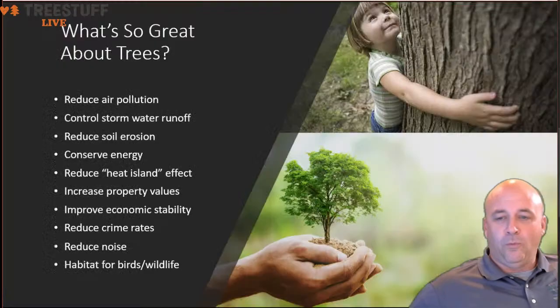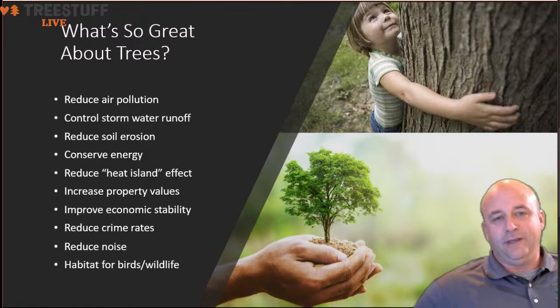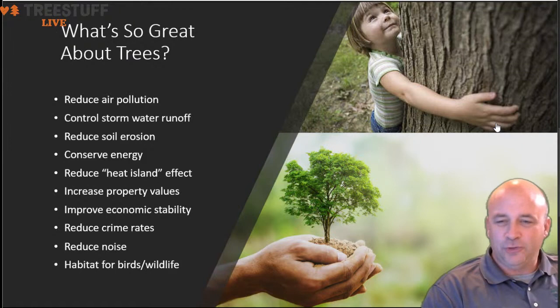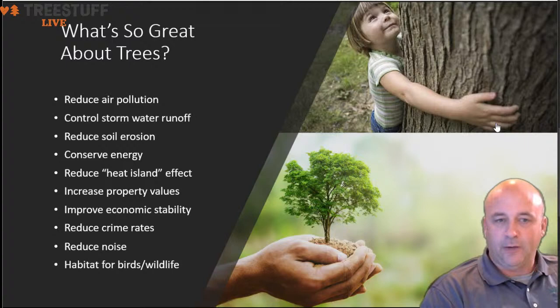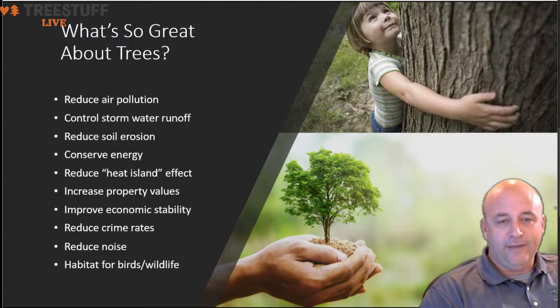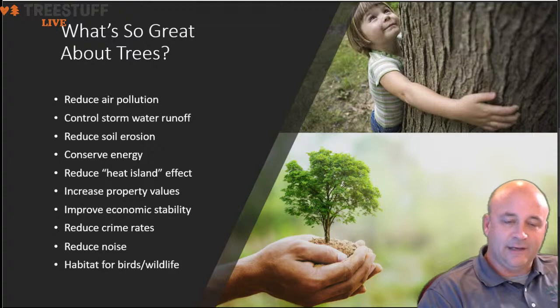But why do we do this? What's so great about the trees? We'll just talk about trees right now. They reduce air pollution, they control stormwater runoff. An ash tree will collect almost 2,300 gallons of water in a year. They reduce erosion. They help with energy. In cities, we don't have as much of the heat island effect because of them. We increase our property values. A landscaped home is a lot more valuable. We have economic stability, crime rates decrease in certain areas where trees are, less noise and a better habitat for wildlife.